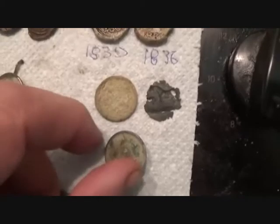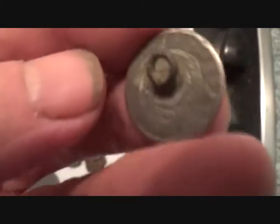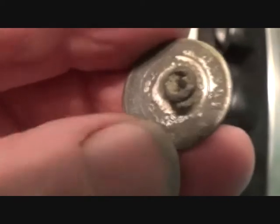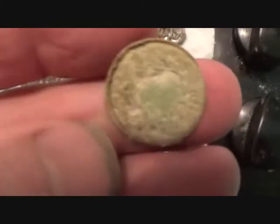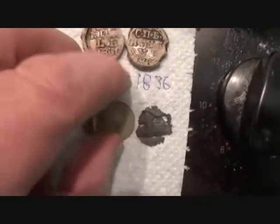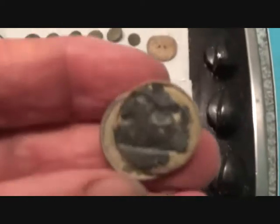This is a button. It fell apart when I was washing it. We've got a really substantial back, silver plated, very nice. And then there was this floating around, I think it's paper, and that went in there. And then on the top, this is absolutely astounding. There's this tiny thin piece of copper that went on the top.